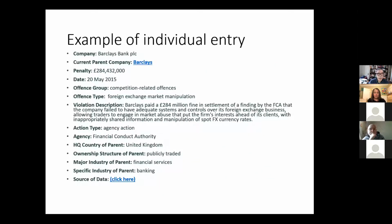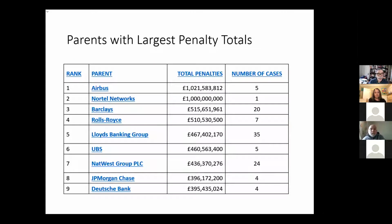Here's an example of an individual entry. Once you drill down in the search results, it gives you the company name. Here, there was a financial penalty of actually a large amount, 284 million pounds against Barclays. We give you a narrative description. We tell you the agencies, and below you can click through and see the source where that came from, a press release from the Financial Conduct Authority.